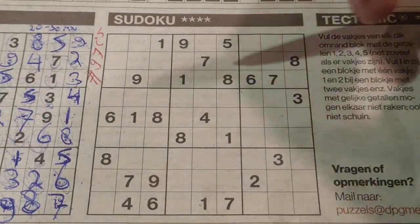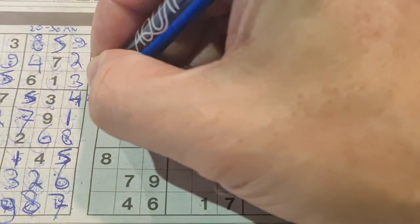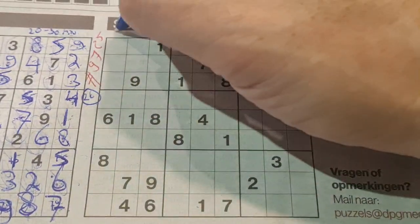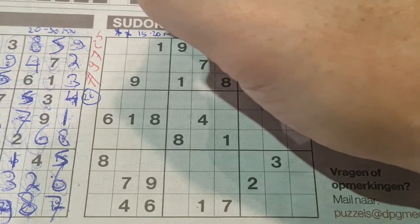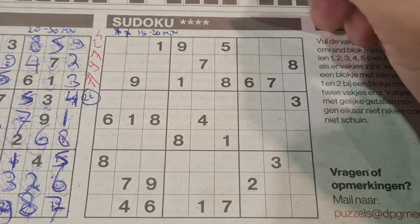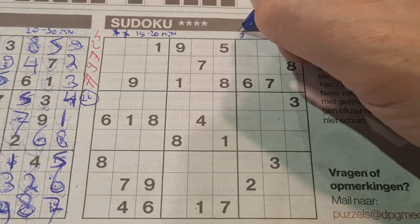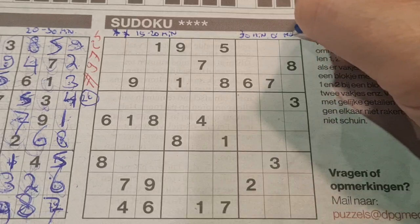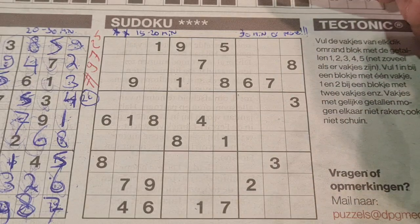Before I start, I always count the printed digits. This one has 26 printed digits. Usually the four stars has 24, this one 26, so it should be two stars. A two stars puzzle, I need 15 to 20 minutes to solve. Well, it's indicated by the publisher with four stars. A four stars puzzle, I need 30 minutes or more to solve. That's my time limit. Is this really a four stars? We don't know, we'll see.